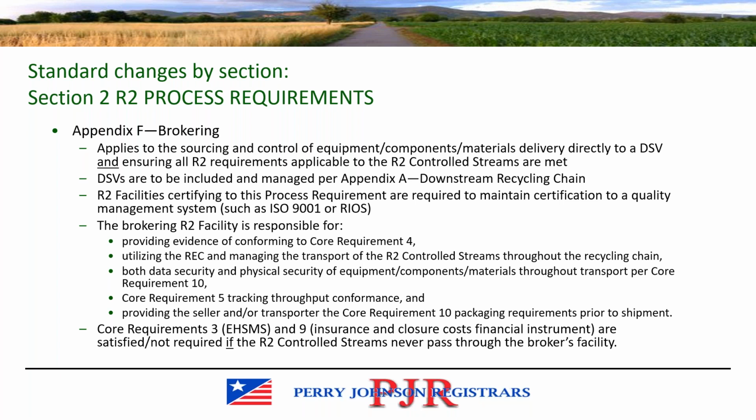R2 facilities pursuing process requirement F or brokering also need a quality management system certification, such as ISO 9001 or RIOS. The brokering R2 facility is responsible for core requirement 4, utilizing the REC, core requirement 10. There's specific requirements for brokers. So if this applies to your facility or you think it might, you want to take a closer look at Appendix F as well.